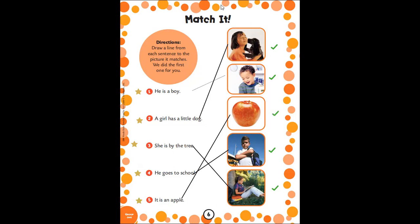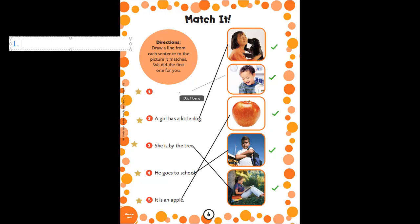Okay, now for this one. Okay, can you change? You understand change? Number one, change into what if this is a girl? What will you say? What if this is a girl? Yeah, what will you say for number one? Okay, this one will become a girl, okay? The picture. It's a girl. Let's see if you can get the correct answer.